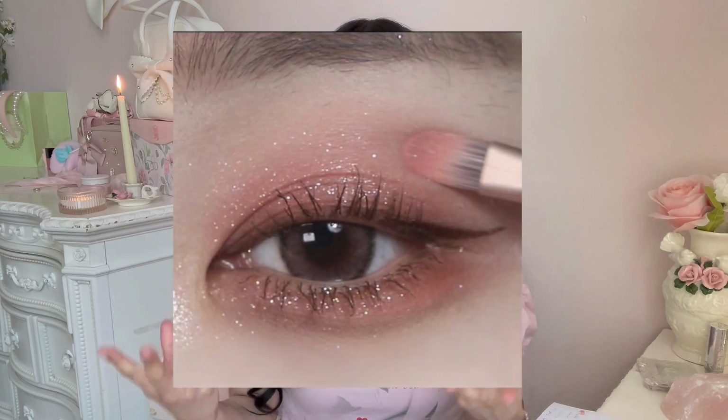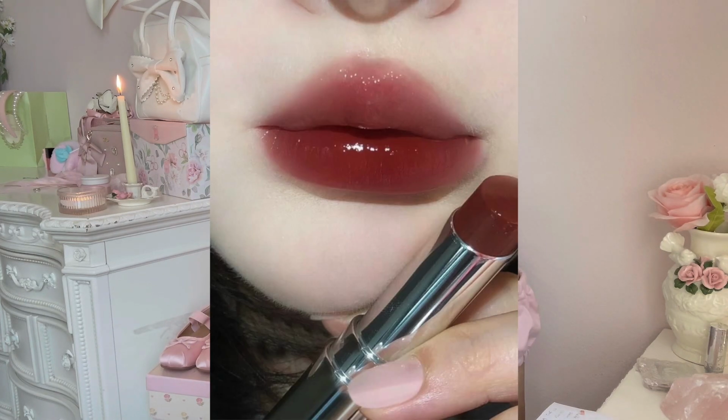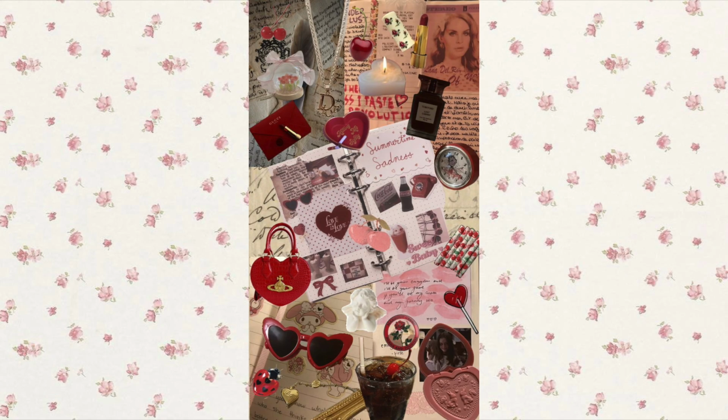Next is makeup. As for coquette makeup, I would say that less is more. Try to go for a more natural look. I feel like for me personally, I prefer a no makeup look or a makeup look that is still soft, nothing too shocking. Stick to neutral colors, or if you're gonna have an extra color, maybe pink. Try to keep it minimal, soft, and add pink, neutral, glitter. I feel like lip gloss will also look really good, and red lipstick is also really good, especially if you're going for that classic coquette or vintage type of look.